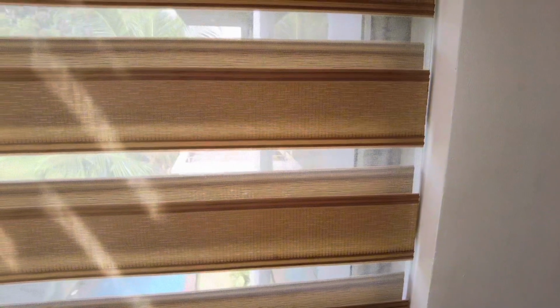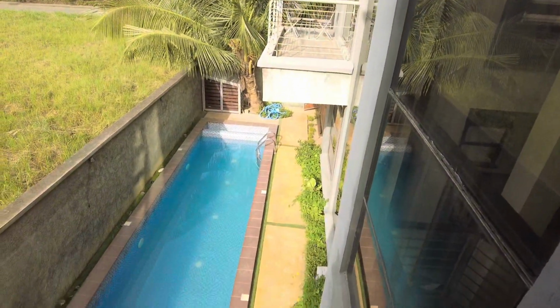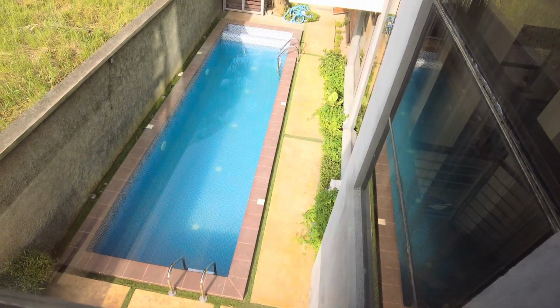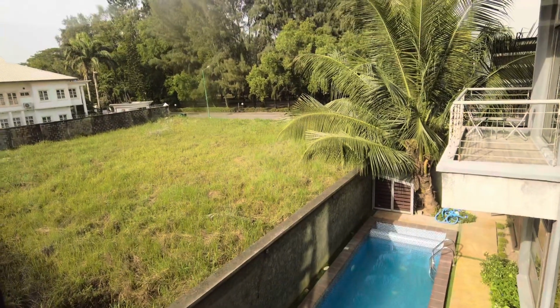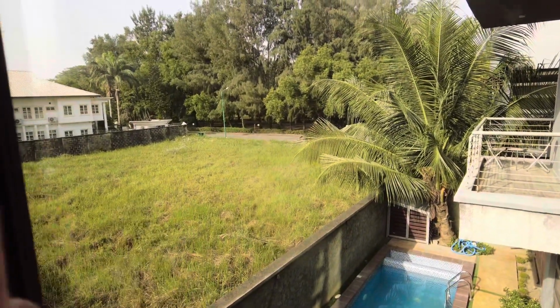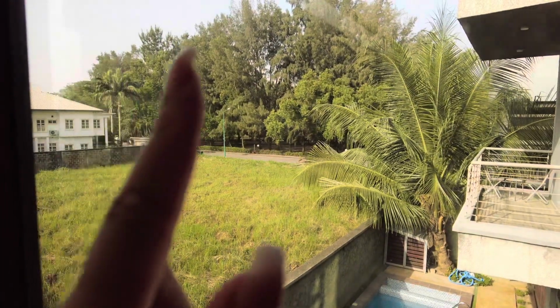And here you have a very nice view. Let me show you. So you have a view of the pool, and this plot is empty, so it's very green. And then you can actually see the little park that is there. It's quite a peaceful place.